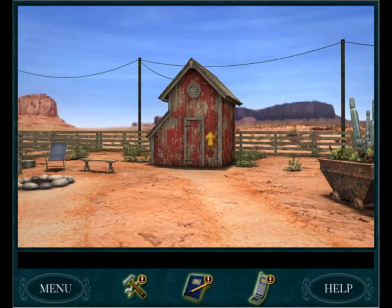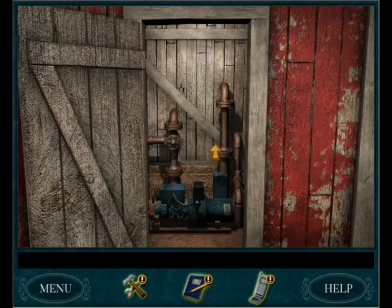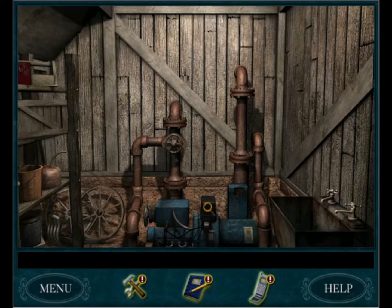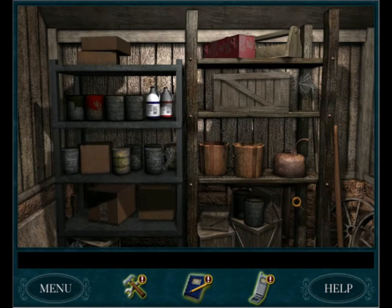Okay, so I just realized we never did check this out, so let's go ahead and check it out. What's this place? It looks pretty cool. Ooh, do you see that? It kind of looks like a vent. Interesting.